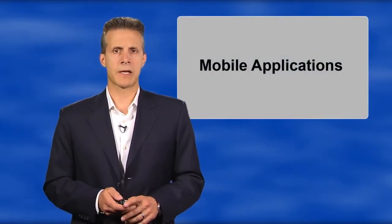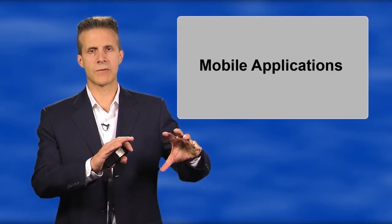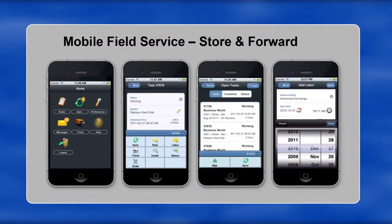And now I want to spend a little time talking about our mobile applications, because that's just the way we've surrounded eBusiness Suite with Endeca-based applications. We're also going to be surrounding eBusiness Suite with our mobile applications. So there are a couple available today.